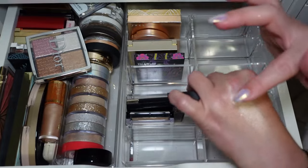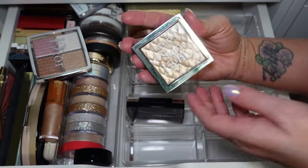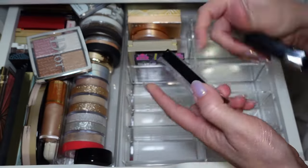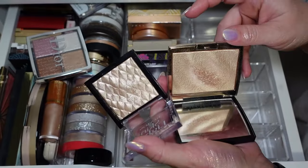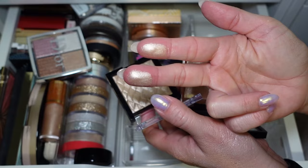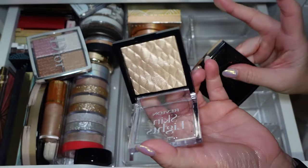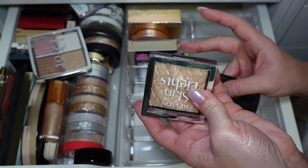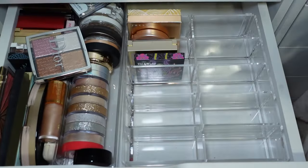Stunning. I need to use this more often, but when I go to work, I don't get to use it. Revlon Skin Lights. This is supposed to be a dupe for the Anastasia Amrezy. These two are stunning. Look at that. If you can't get the Amrezy, you go and get the Revlon Skin Lights. And it looks like dragon scales. Beautiful. I am keeping both of those because you never know, drugstore or high end, which one you want to use.